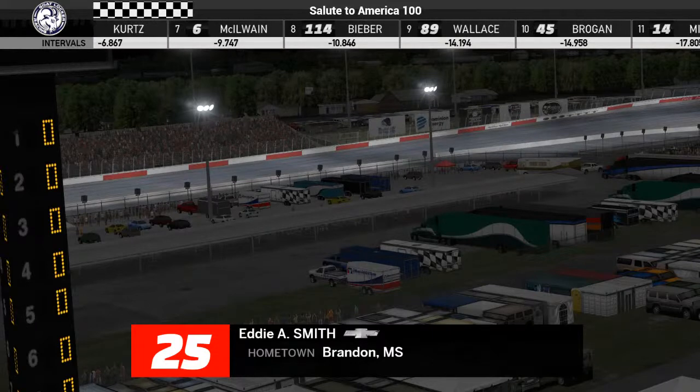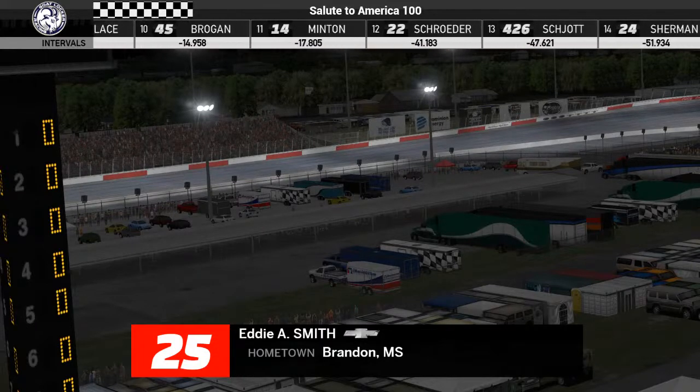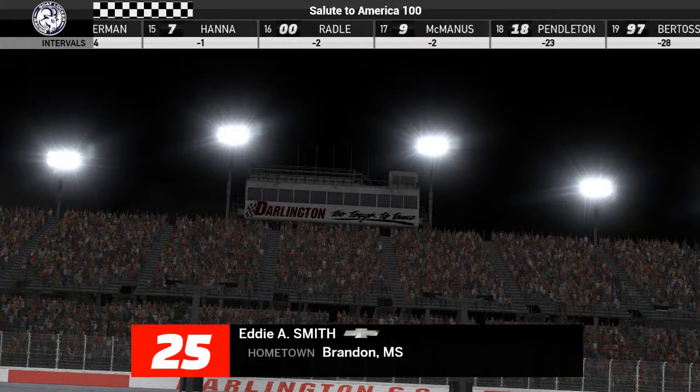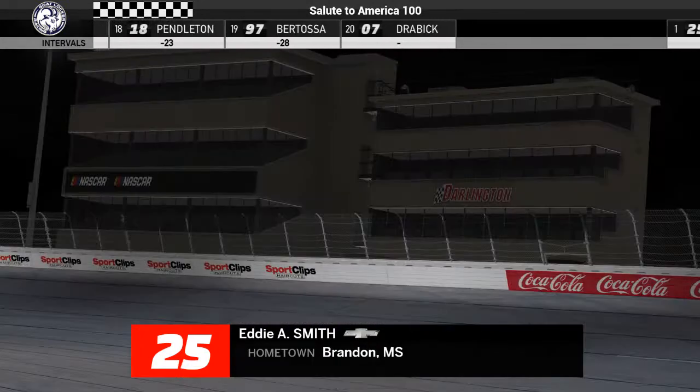One of the guys spun, and I ran right into him. I could not get away from him. So I had no choice but to come down that next caution and get 4 tires and a fast repair, and it turned out to be the right call, I think, because even 5 or 6 laps newer tires made a huge difference there.